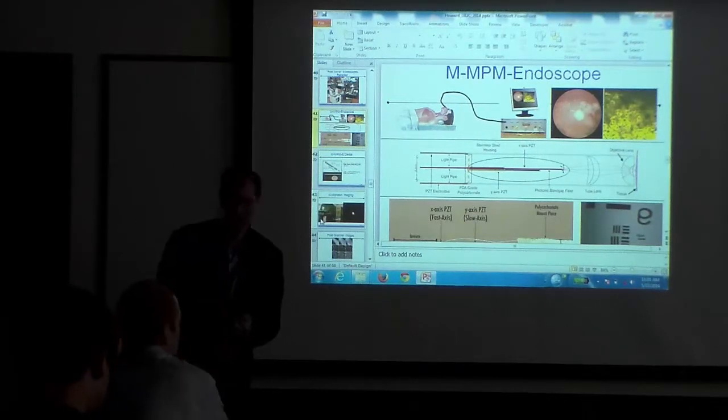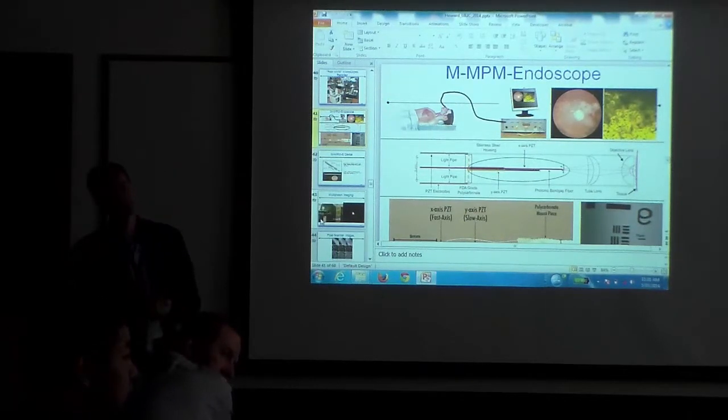Yeah. And it would be interesting too, because a lot of people try to do vascular PDT anyway to try to shut down the nutrients to the tumor. So you're sort of already doing that in a sense.